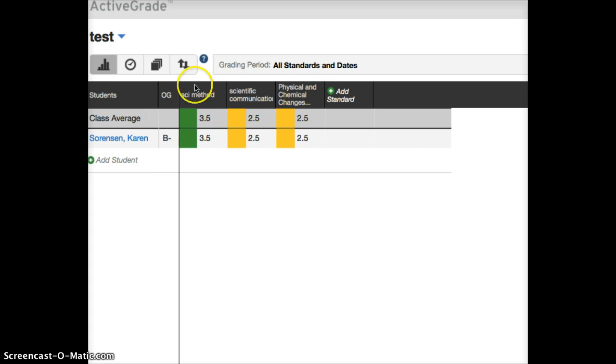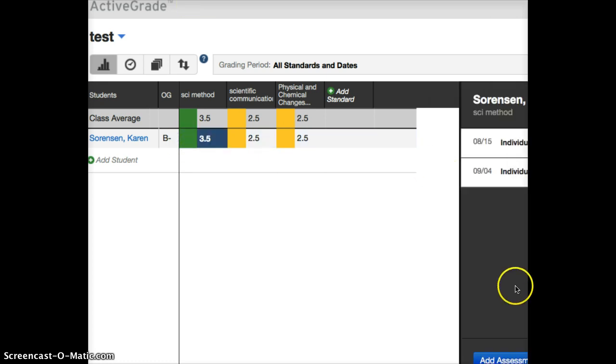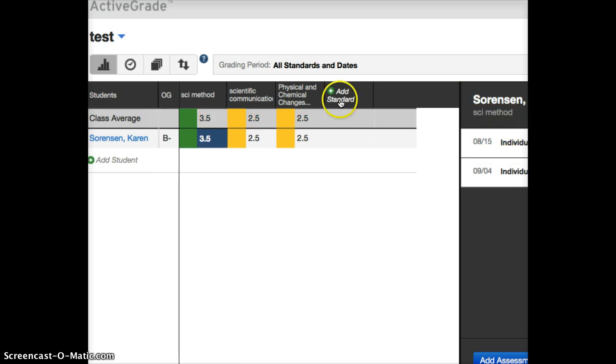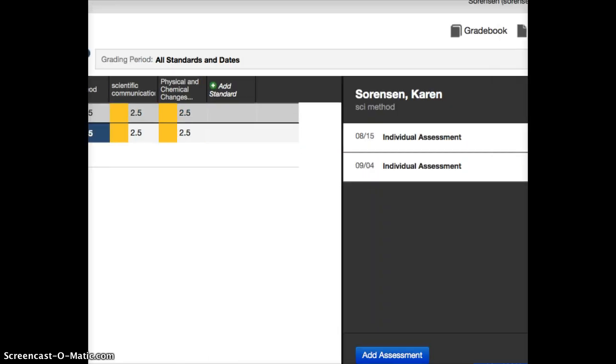So if we look at this, SCI method is a skill, and you get the information telling you in each weekly report what it looks like at each level, for a 2, a 3, and a 4. SCI method is currently at a 3.5, scientific communication at 2.5, and physical and chemical changes at 2.5. So when I click on this, I'll move my box here for a second and let you see what's in there.